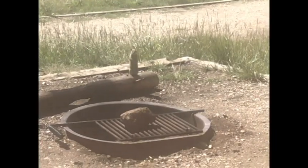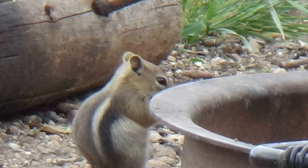This is the boss chipmunk. I fed the chipmunks every day. The big one seemed to be the boss, but the little one sure was a sneaky one.